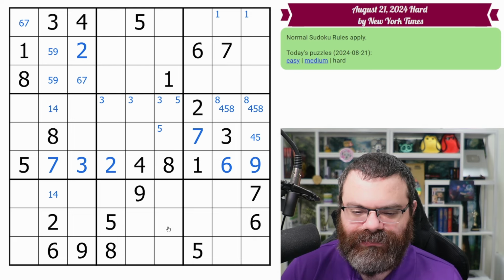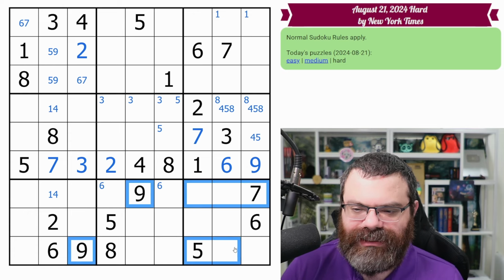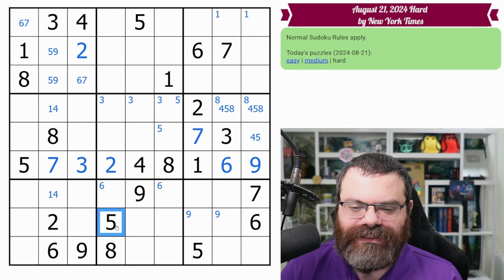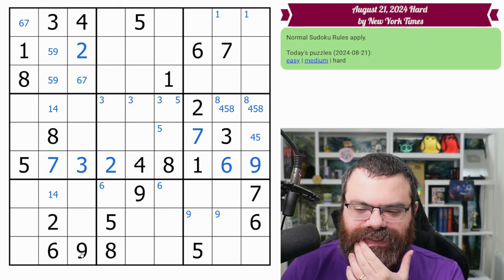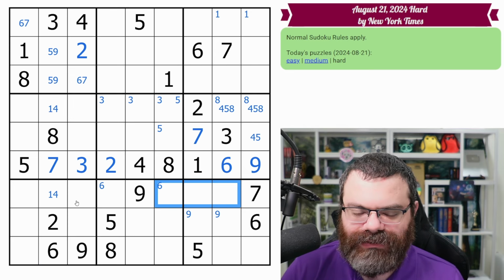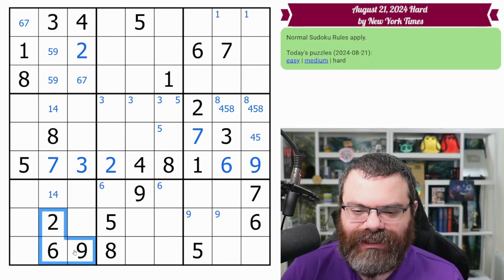So, 2, 6, and 9. We've got the 6s here, puts a 6 in one of these two cells. We've got the 9s looking in here, puts a 9 in one of these two. Let's see, 5, 8, 9, okay, we need 5 and 9 here. Fives are marked. 9 doesn't help. Okay. 2, 6, 9. Need 2 and 6 here. No, I don't think I can do anything with this right now. Sorry, I was looking at the wrong thing.